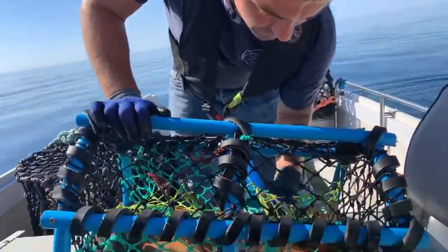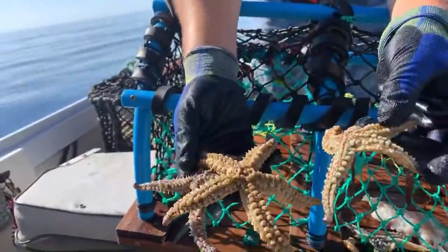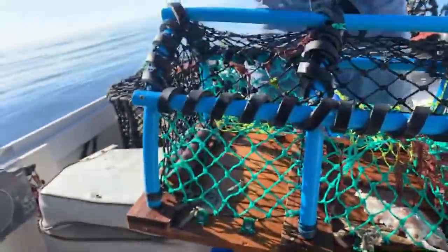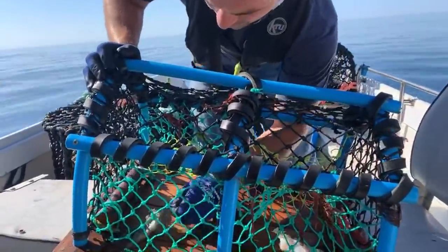What are those starfish? You want one? Which one do you want? The one with brown bits on? The big one. There you go. Where do you want it? Down there. Move your lunchbox.